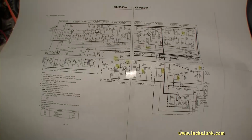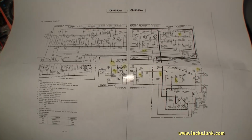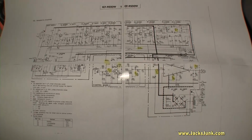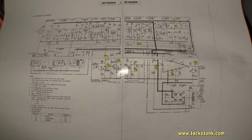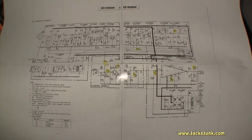Well, here I am, three or four days since the last time I recorded. Last time I replaced a few caps and thought I broke the radio. Couldn't figure it out, so I spent the next three or four days figuring it out.